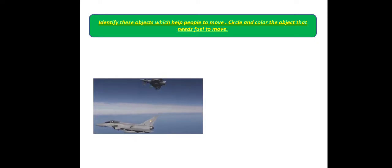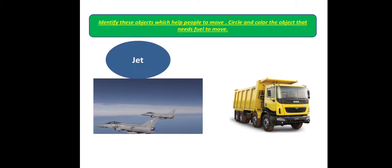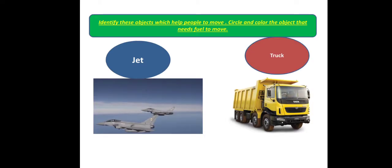Identify these objects which help to move. Same, we are going to continue. Can you tell me what is the name of this aircraft? It's a jet. And on the right side, can you tell me the name of this vehicle? It's a truck. On the left side, it is called a jet. You're going to circle the jet. Jets are very fast compared to other aircraft; the jet is the fastest. You're going to circle the jet and you can color it.